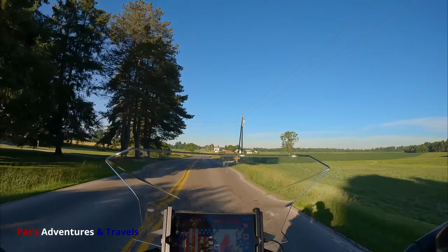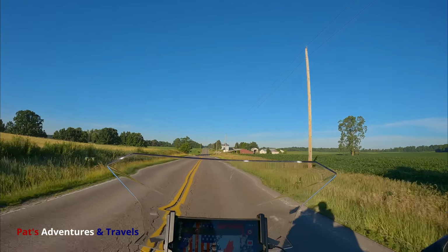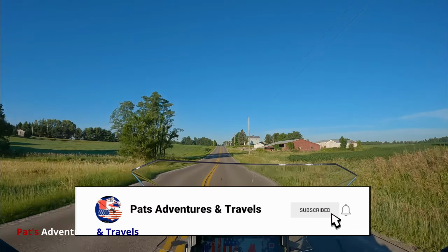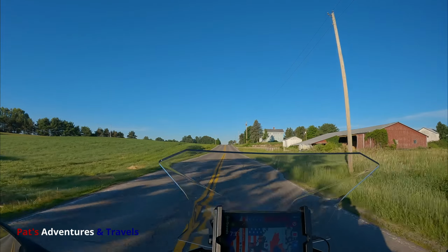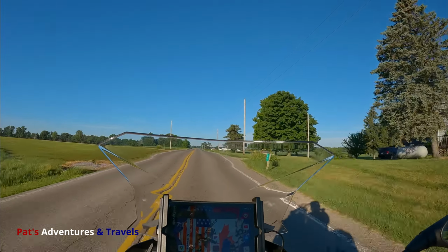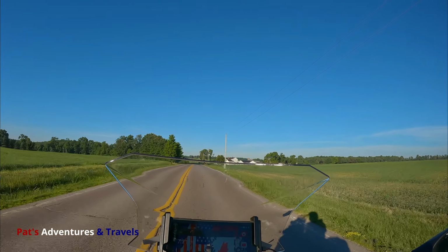I've got all of about 1 mile of experience now with my new Arai XD4 helmet, and I thought I would share my experiences with you with this helmet. I'm not going to go into a full-fledged review just because there's so many out there. If this interests you in the least bit, stick around, stay tuned, and I'll be back after this.